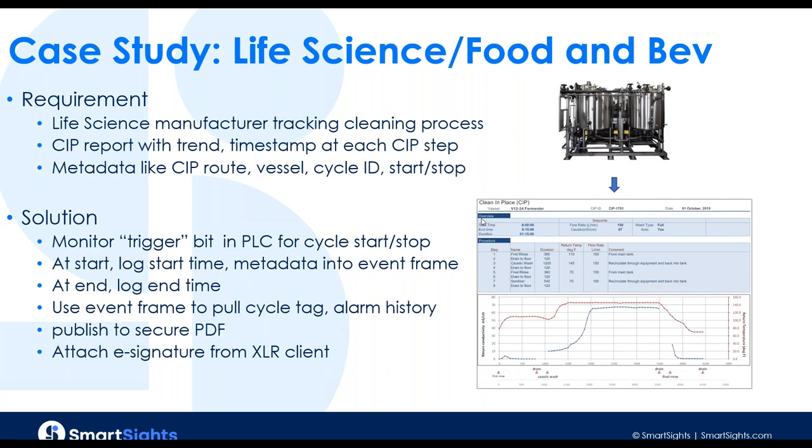Case study for life science or food and beverage. These are processes that are more discrete in nature, right? We're not measuring, say, flow continuously around the clock or over the course of a month in a water plant. We're measuring something that's happening over a discrete time frame. So this could be clean in place, pasteurization, packaging, or batch production of a food or beverage product. Whatever it is, these types of solutions require measurement of discrete timeframes.